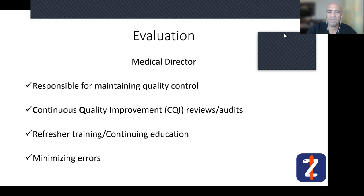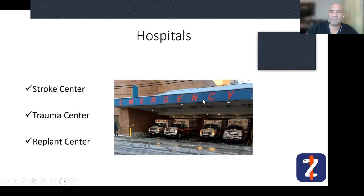The medical director will give updates and new things approved by the doctor, and they're trying to minimize as many of the errors out there as possible.